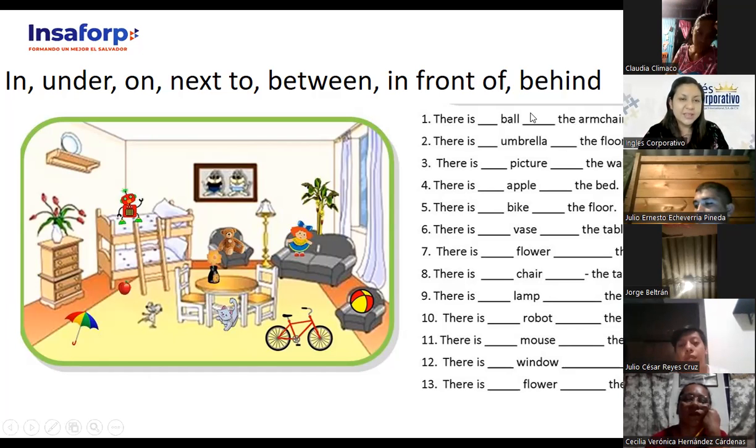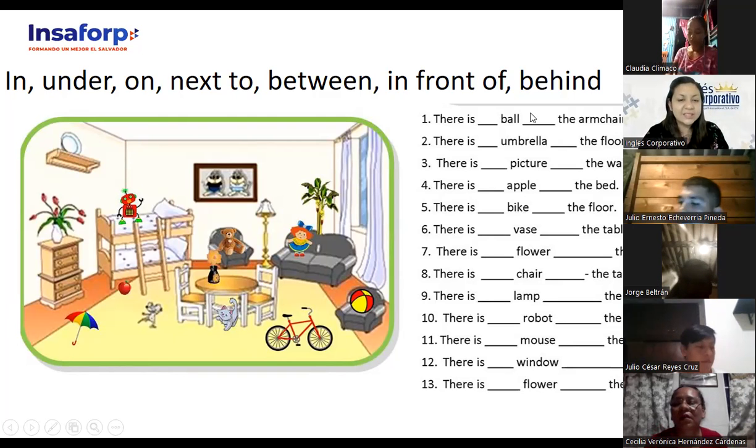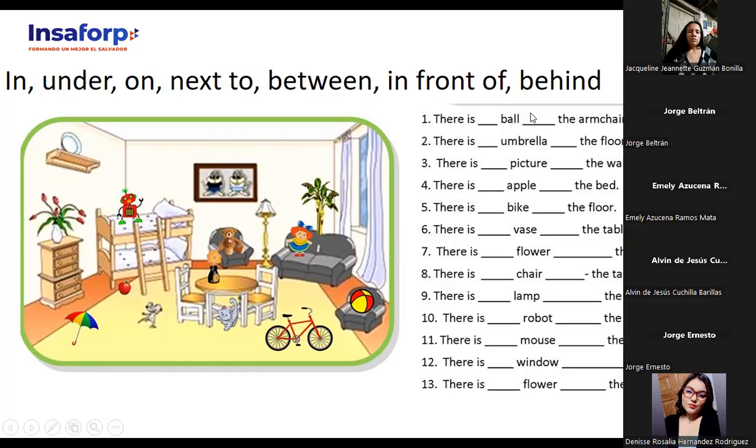Number two, Julio Reyes. Number three, Jorge Beltrán. Number four, Cecilia Verónica. Number five, Karina. Number six, Ana Vázquez. Number seven, Fernando. Number eight, Angie Yvette. Number 10, Edward Steven. Number 11, Jacqueline Guzmán. Number 12, Emily Azucena. And number 13, Ana Silvia. Ana Silvia Joachim. Number 13. Ready?